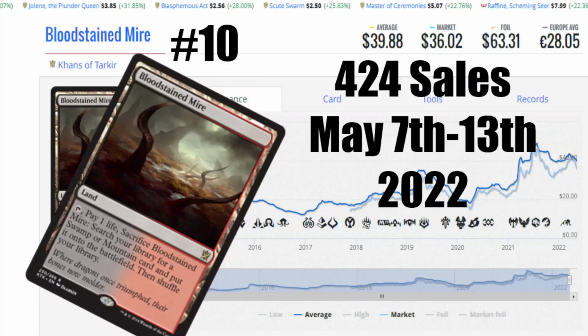We're going all the way back to 2014 and Khans of Tarkir this week with Bloodstained Mire at number 10 with 424 sales this week, May 7th to the 13th of 2022. This card needs a reprint. I know Wizards isn't going to put it in a standard set.